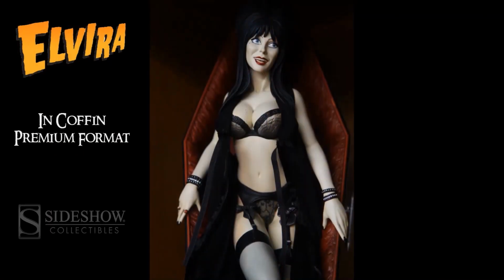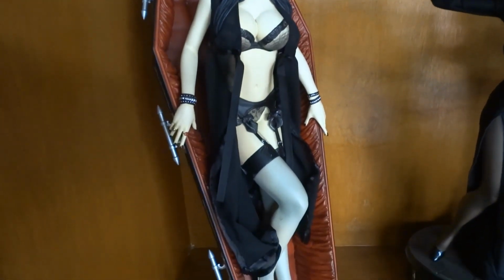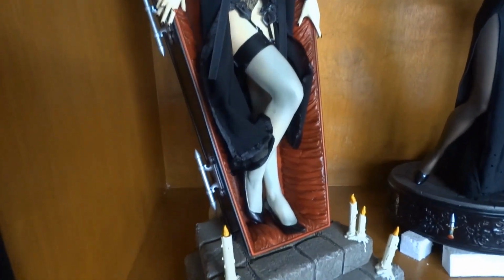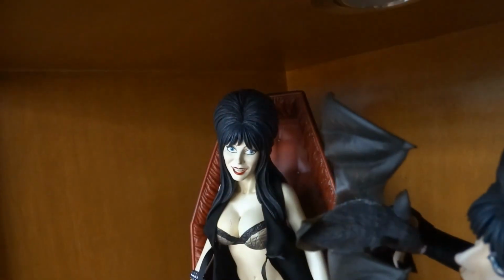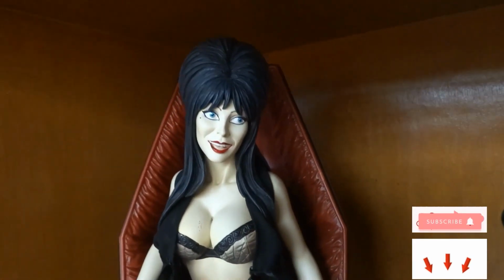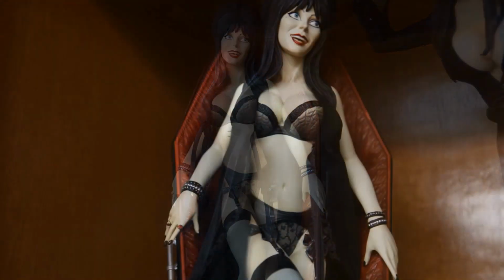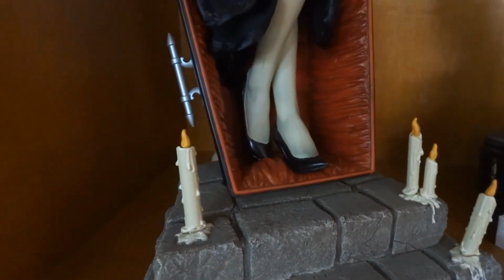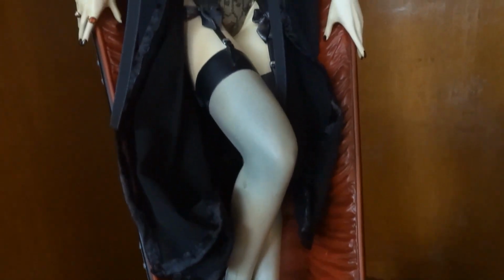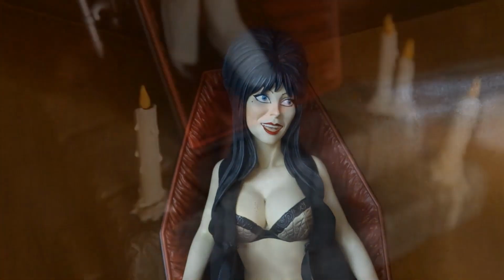We have the Elvira and Coffin premium format, again by Sideshow. This is a little bit too revealing. Not that much. It's a good statue. I first saw Elvira when I think I was in college, watching Cinemax. And I was like, wow, this girl's pretty hot. And then the movie's actually funny. She's pretty funny, quirky. I was like, wow, man. So this statue is a little bit more revealing than the other statues that I have.